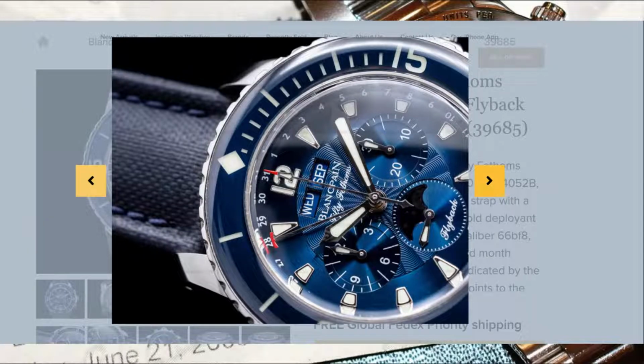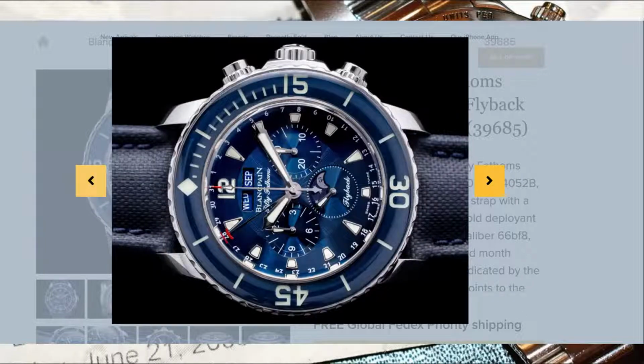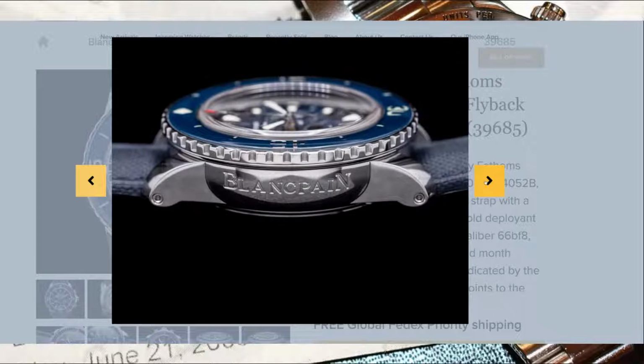Oh, I love the guilloche pattern in the center. Isn't that wonderful? A little fancy for a sports watch, isn't it? That's a beauty. You know, if I was going to do a Blancpain, that'd be one to consider right here for certain. Look at the moon. I like the moon. The moon is a pretty moon phase on this. The blue on this really is nice.